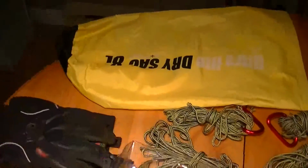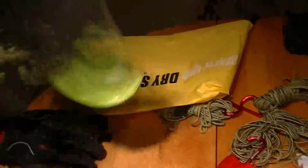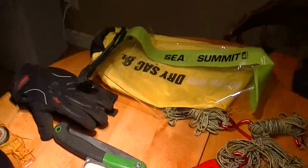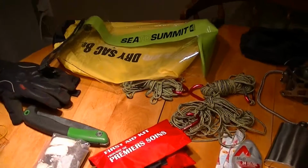My second bag back here is just a regular dry sack 8 liter from Canadian Tire, I do believe, and I'll be sticking my clothes in that because typically I don't go in my clothes bag until night anyway, so I don't really need to see what's in it during the day.